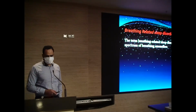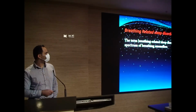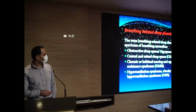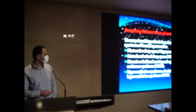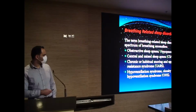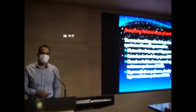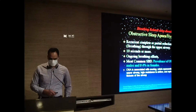Okay, breathing-related sleep disorder. The term means a disorder caused by breathing during sleep, and it could be obstructive sleep apnea, central or mixed, which have almost the same etiology, chronic habitual snoring and upper airway resistance, and hyperventilation syndrome, mainly seen as obesity hyperventilation and hyperventilation related to pulmonary diseases.